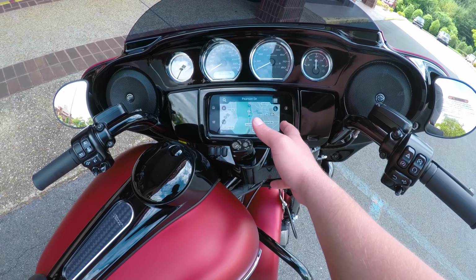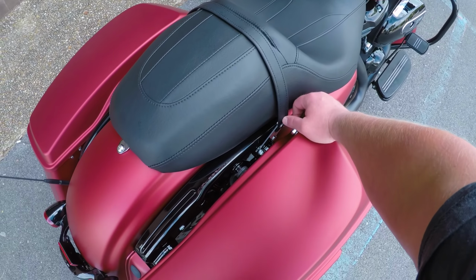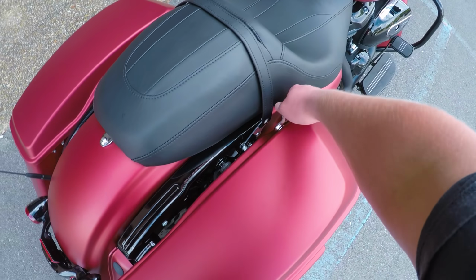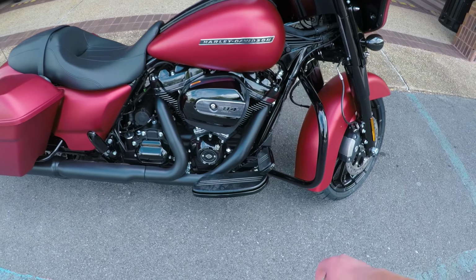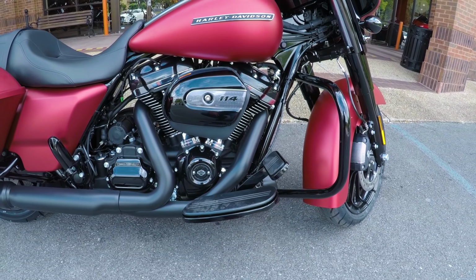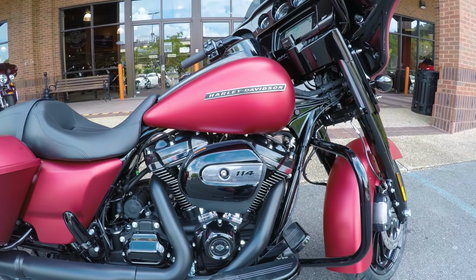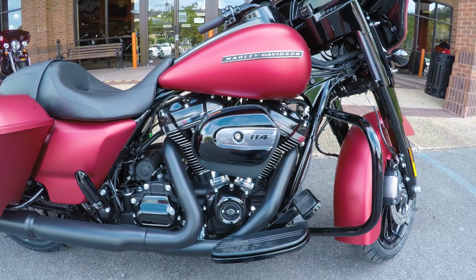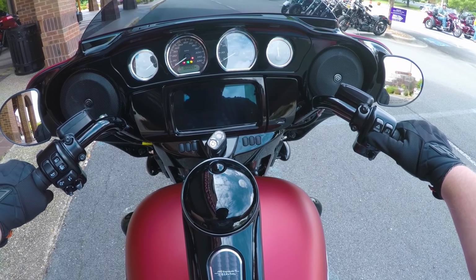In addition to our digital display, of course, we have nice analog gauges, per the usual. Got our hard shell, Harley-Davidson brand, color-matched saddlebags. Of course, my favorite part of the entire beast, the Milwaukee-Eight 114 engine. This thing is badass. That color really is hot. Alright guys, let's take her out, take her for a spin, and get this review on the road.